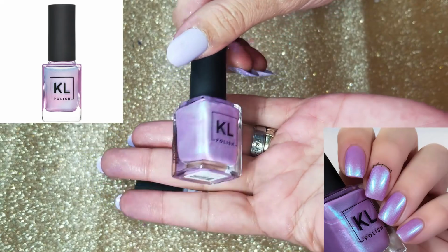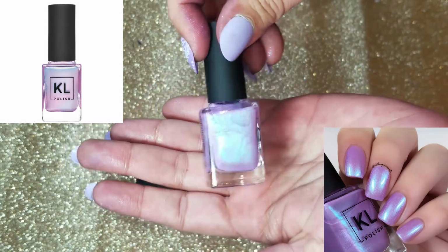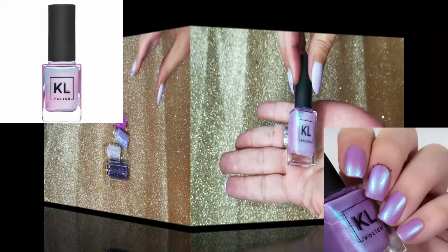It's absolutely beautiful and looks really pretty on the nails. And if you think it would be too much, it's actually really not. It's not in your face. It's just very girly and elegant.